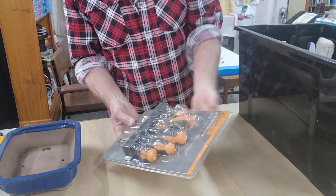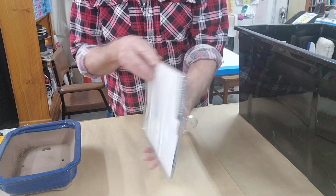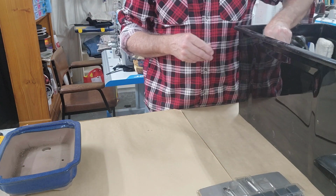We have some cheap tools. These will just be made in China ones. Screwdrivers, it looks like it's missing one anyway. It might be in the bottom of the box. Look, we'll probably get $5 for it.